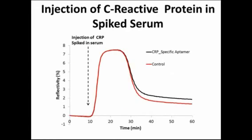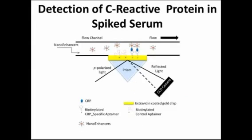It can be seen that direct CRP detection is incapable of distinguishing between the CRP-specific aptamer, here in black, and the control. To overcome this, we employed a sandwich amplification strategy using nano-enhancers. When I say nano-enhancers, what I mean is aptamer-coated quantum dots. So after we inject the CRP spiked in human serum, we follow with an injection of nano-enhancers to distinguish between the binding of CRP to the CRP-specific aptamer and not to the control.